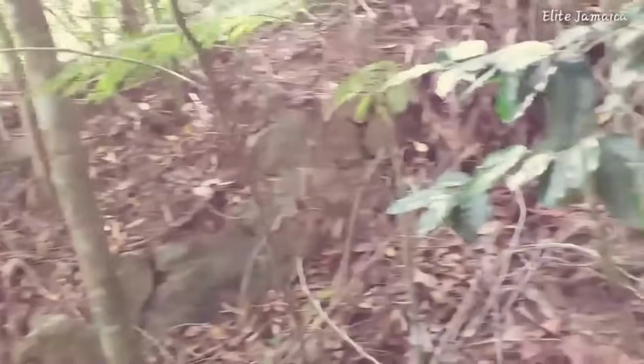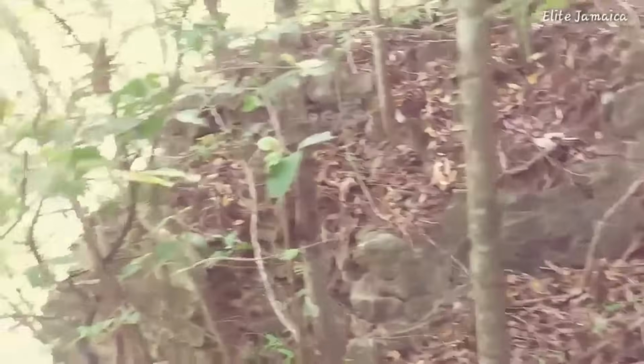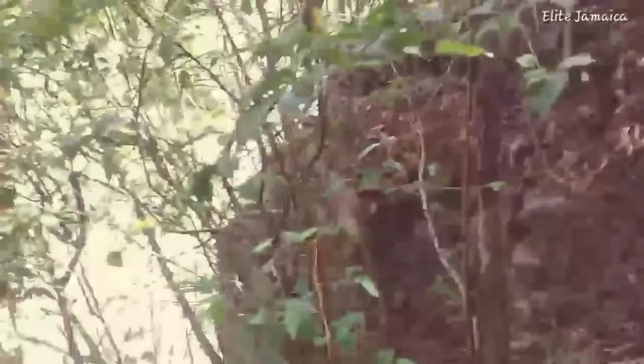So, you know the river down there, sir. Show them the river. That's the river down there. And this right here is our next piece of the construction. Now, as I told you guys the other day, there are a lot of buildings near the river, in this type of format.